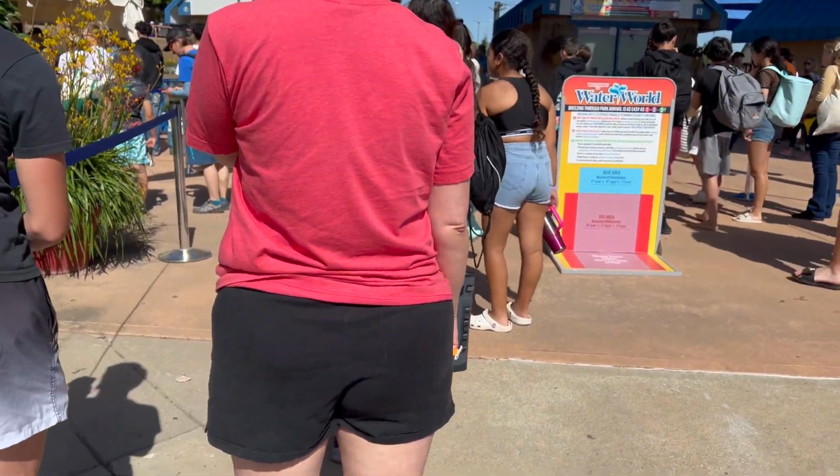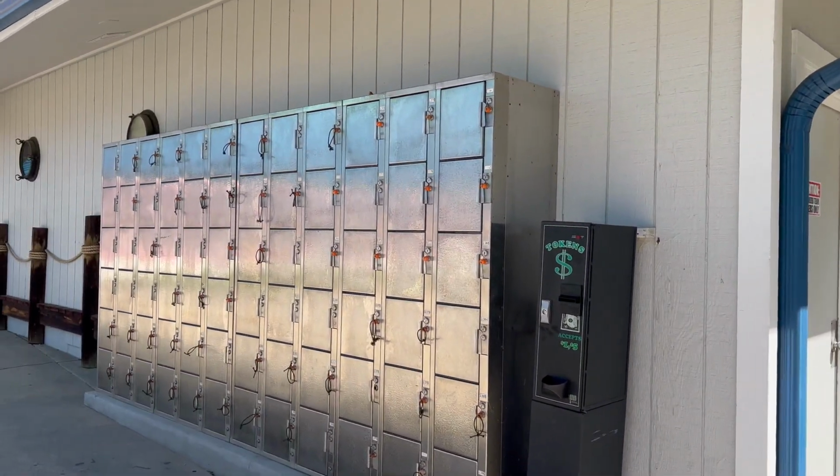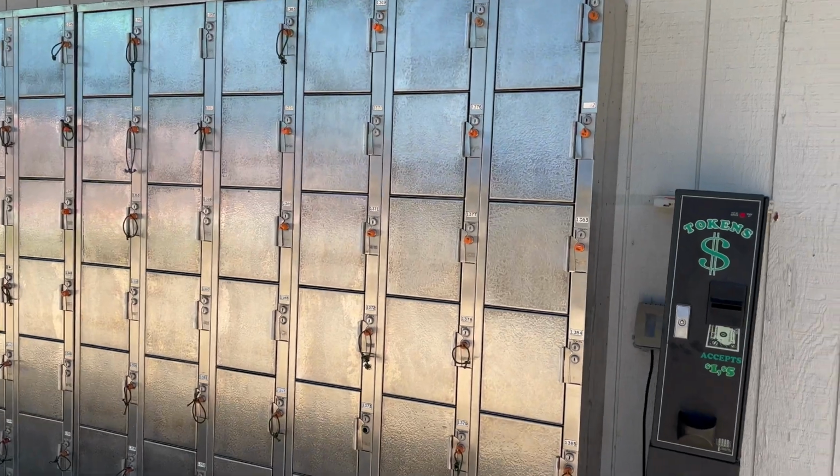Slowly but surely, we're getting there. As for the locker situation, I did want to let you know if you are looking to rent an all-day locker, they do start at $20. But I have a little bit of a cheat for you guys, and I'll show you guys over here where I put my stuff. Just follow the paid lockers up to this side, and you do have the dollar locker section for just little stuff.